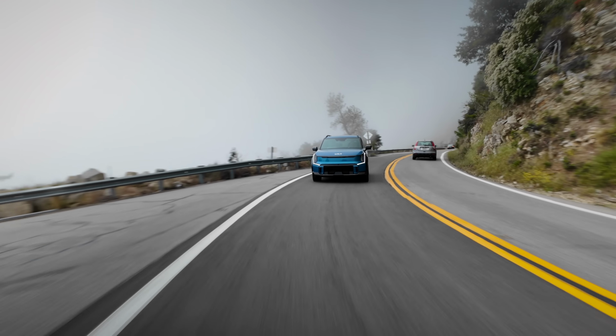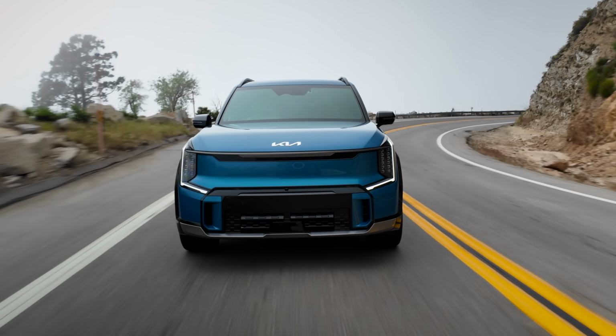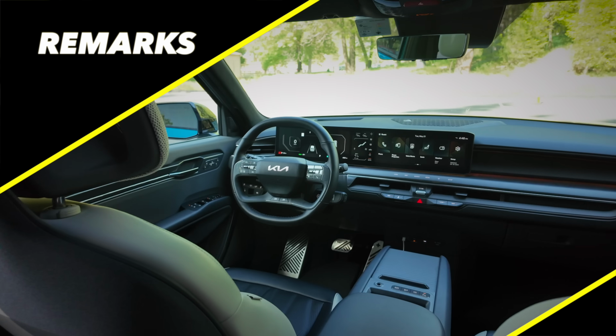If we were in the market for an electric three-row SUV, are there any deal breakers that would keep you from driving an EV9? Absolutely not. Excellent. Well, then I'm getting back in the driver's seat. All right, let's move on to the interior.